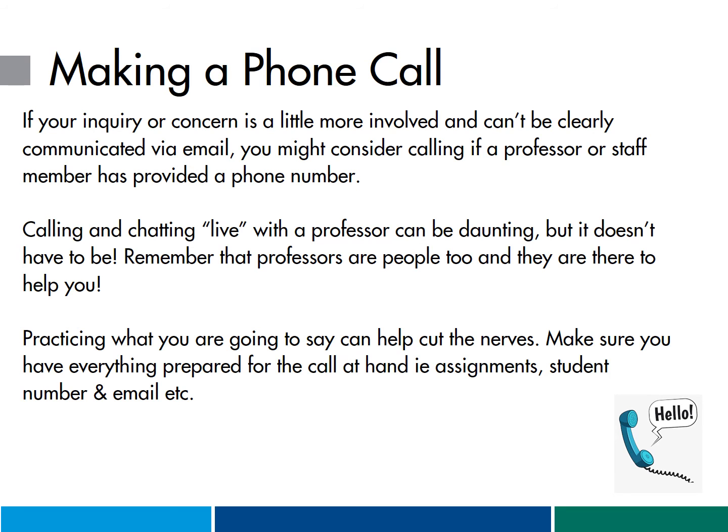If your professor prefers that you phone call them, or maybe your inquiry is a little more involved and requires you to have a conversation, you might need to consider talking live with a professor or a staff member. Often professors and staff members are allowing virtual appointments as well, so while you might not be physically seeing your professors or staff members for quite some time, you will be able to chat with them likely face to face, and that can be a little bit daunting, but it doesn't have to be.